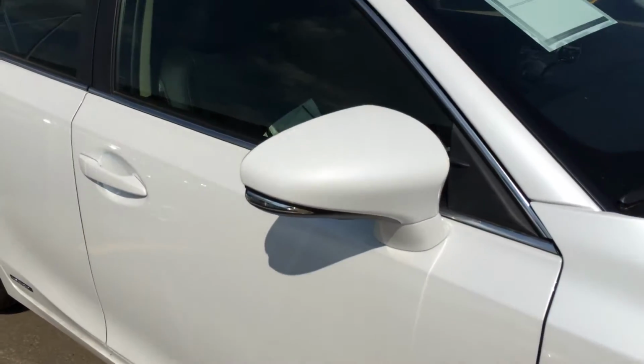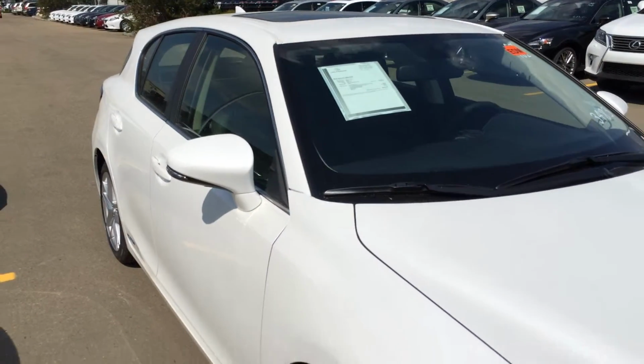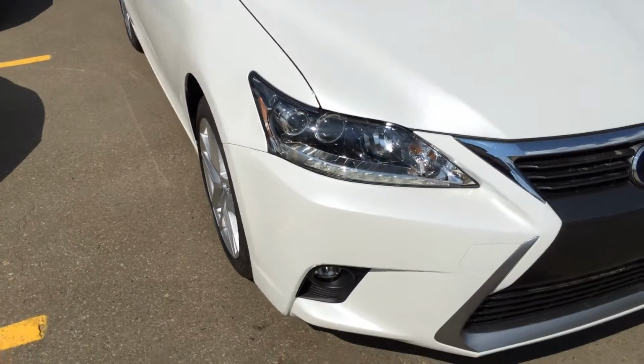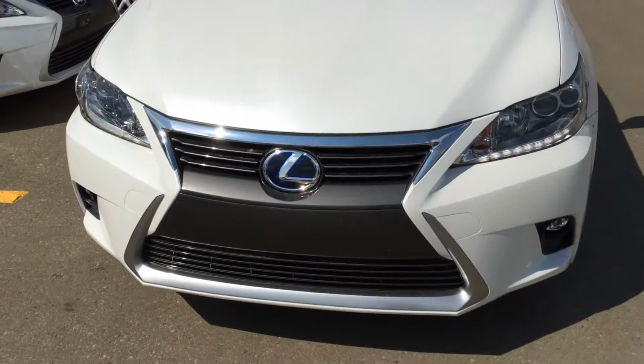Turn signal lights in your side mirrors. You can fold them shut. You have your puddle lamp lights underneath them. Windshield wiper de-icer for the front windshield. It's LED daytime running strip lights, fog lights, and the engine block heater.